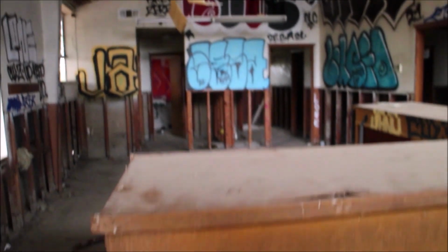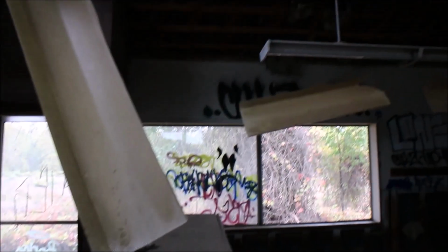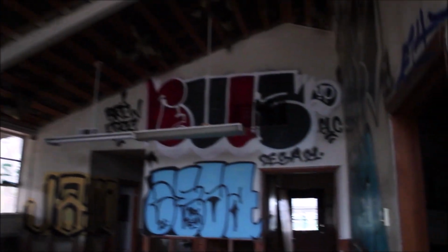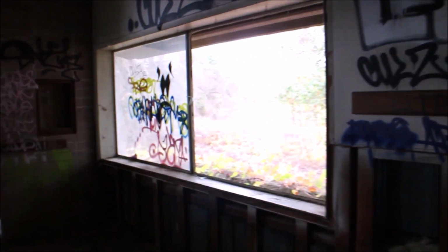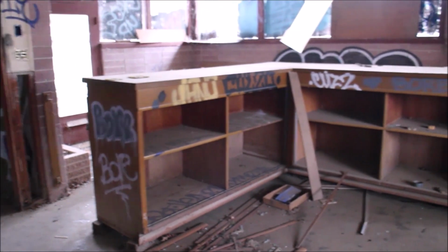Yeah, this was definitely an office. You could see the receptionist desk. Probably had some plants growing in that. Let's have a look around real quick. Check that desk out. Let's go in these offices, see what's going on. Very neat.